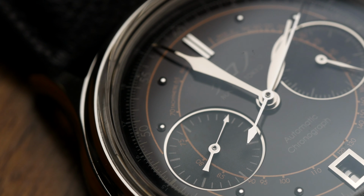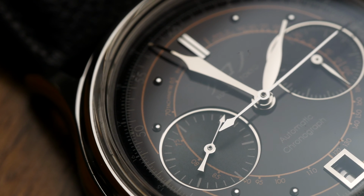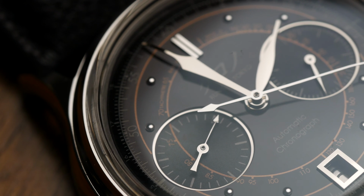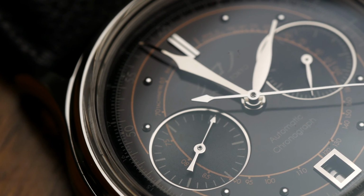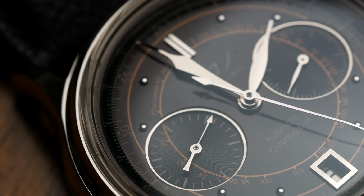My daily wearer currently is a 14.5mm thick Grand Seiko, which is head heavy, and I've worn a 15.5mm thick watch before as well. However, this is easily more wearable because it has a lug-to-lug of around 46.5mm.